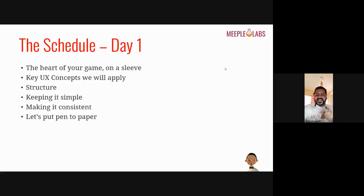Great. So, having said that, here's the schedule for day one. We are going to go through what effectively is a rulebook. We look at some key user experience concepts. This is from the world of UX that I come from. We look at how to structure a rule book, and then we'll move into how to keep it as simple as possible. And once we've simplified, we'll look at how we can keep it as consistent as possible. And we'll follow this up with an exercise, which is towards the end of this workshop. And what we'll do is in day two, we will start reviewing those exercises after diving quite deep into some more concepts tomorrow, once we've primed you up today.